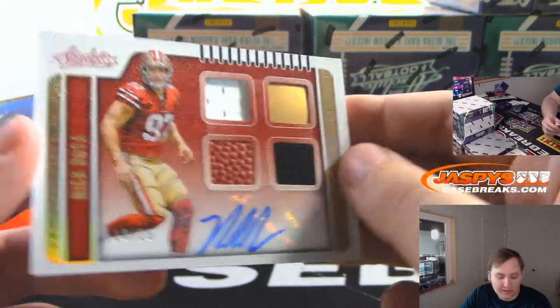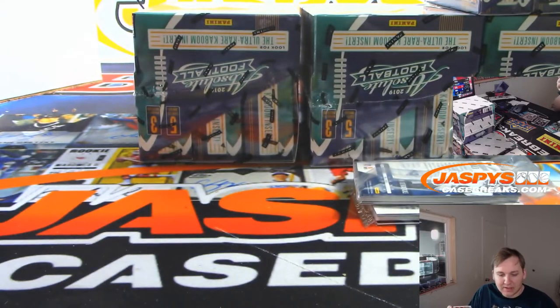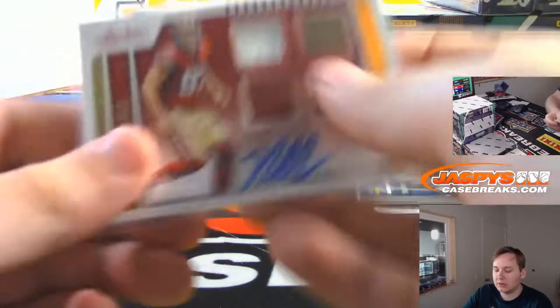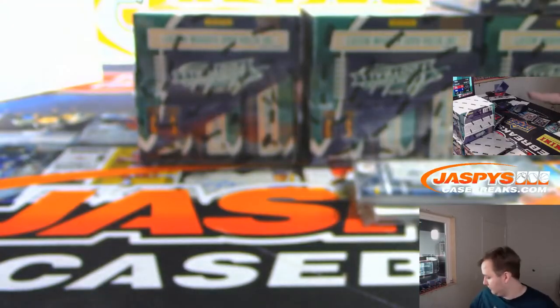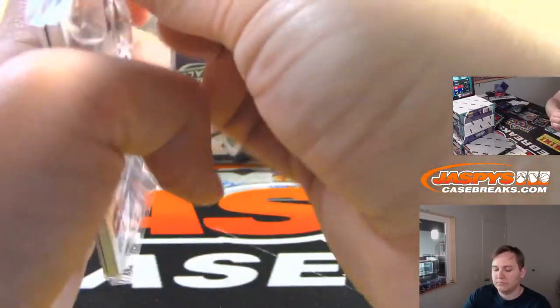Piece of the helmet in there, football, nice. San Francisco 49ers, that's John S. John S. with the Bosa. Sweet. Next pack.